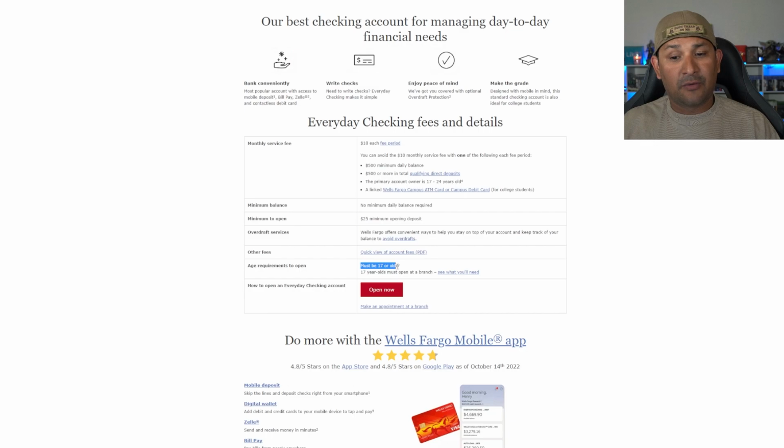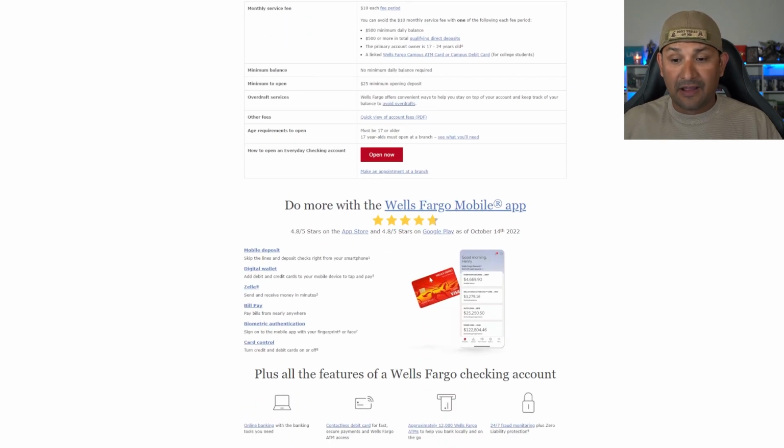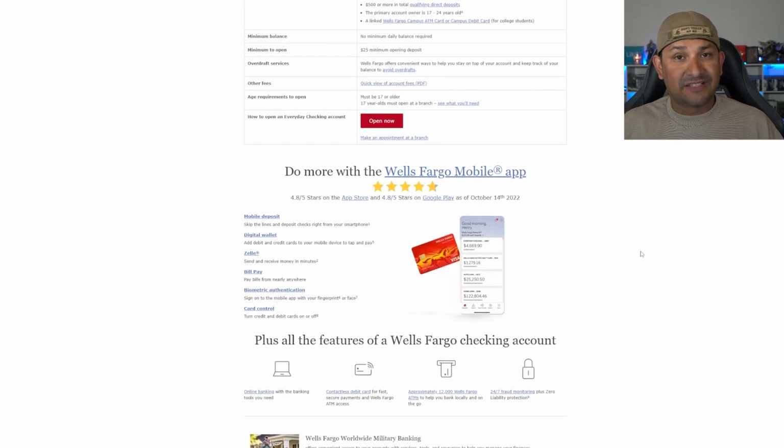Age requirements to open: you must be 17 or older, or if you're 17 years old you must open at a branch. So something to consider. Of course, if you're 18 years old, you can open it with nothing or whatever. This is basically the debit card right there. And the app, of course, is very, very simple. This was actually my very first bank account that I've ever had. I believe it was back in 2005, if I remember correctly.